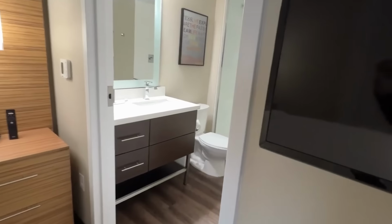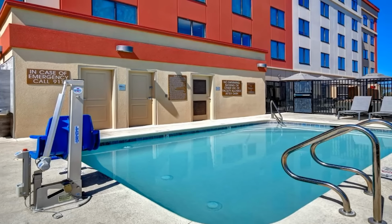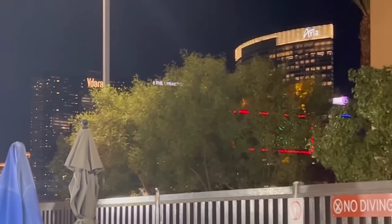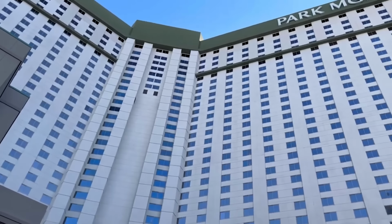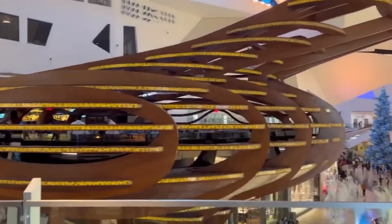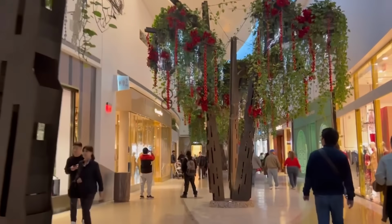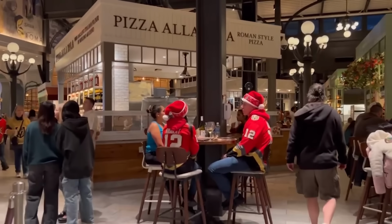As for amenities, they've got a 24-hour fitness center, an outdoor pool, and a fire pit for chilling out in the evenings. As for the location, you're within walking distance of the Las Vegas Raiders Stadium, T-Mobile Arena, MGM Park Theater, and lots of shops. And if you're up for a little drive, you can easily get to the Las Vegas Welcome Sign, Fashion Show Mall, the premium outlets, or even take a trip to see the Grand Canyon.